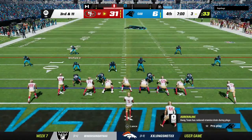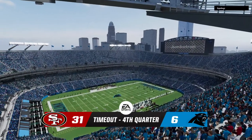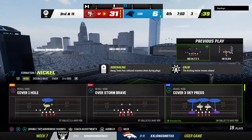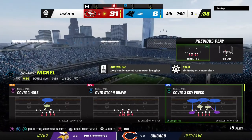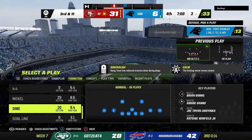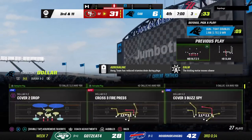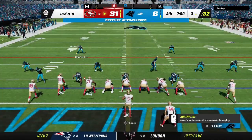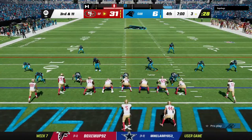The Niners on third down. They've only converted once in four tries. This is third and 11. The Panthers are going to use the second of their timeouts. That's going to leave them with just one remaining here in this fourth quarter. They'd like to avoid punting from their own end zone, so they could use something here on third down.